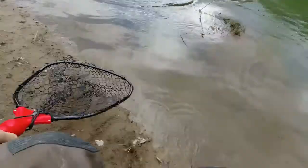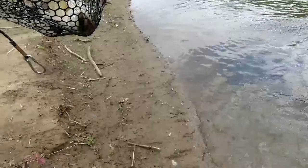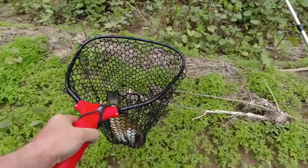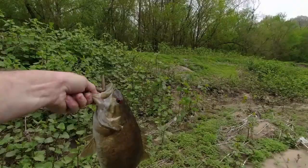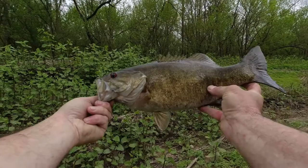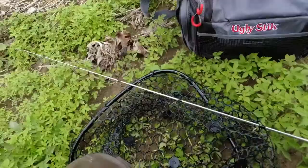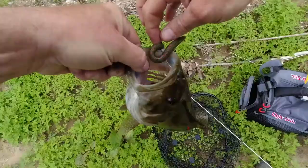Oh yeah, another nice one here if I can land it. Oh man, woo! Here's another one, nice way to start. Oh man, it's getting me out of here. Question is, will this one beat the one I caught the other day? About to find out. About to find out. Oh man.